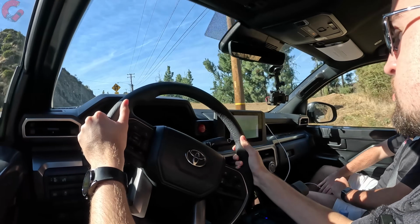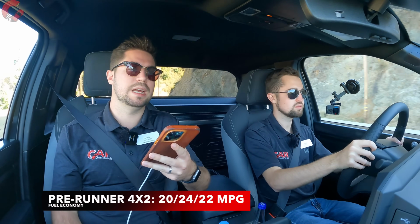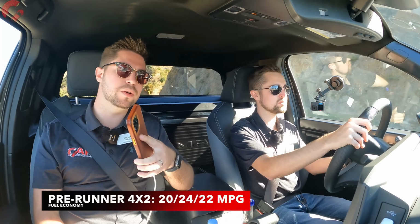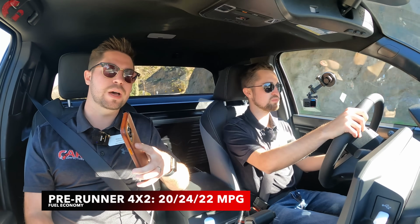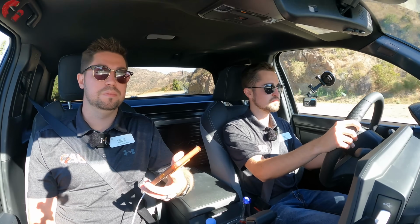little bit better fuel economy. As a matter of fact, the two-wheel drive PreRunner is going to be sitting at 22 miles a gallon combined, which is actually 2 mpg better than the four-wheel drive TRD Sport that we were driving earlier this morning. So pretty good fuel economy in the lineup.